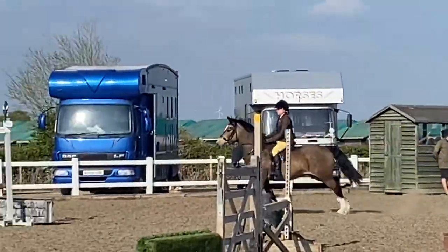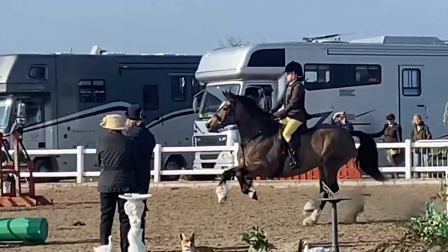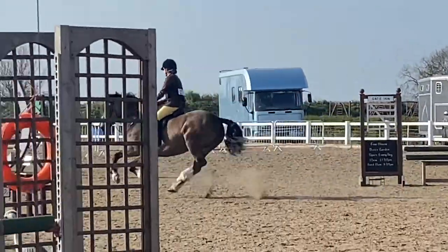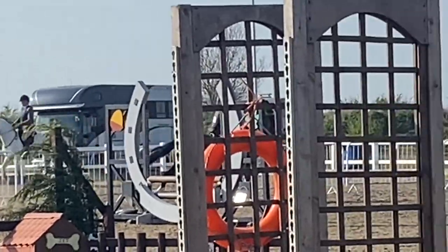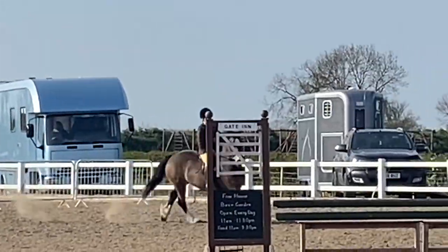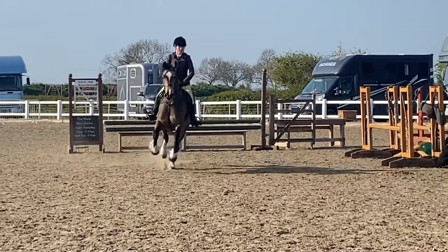Then I had to put my leg on again to ask her for a canter. And I think if I just put more inside leg on, like here again, she went a little bit whizzy. If I just bounced around that corner, it would have been fine. She did settle down. She's really good at being really responsive. She listens to me so well, bless her.